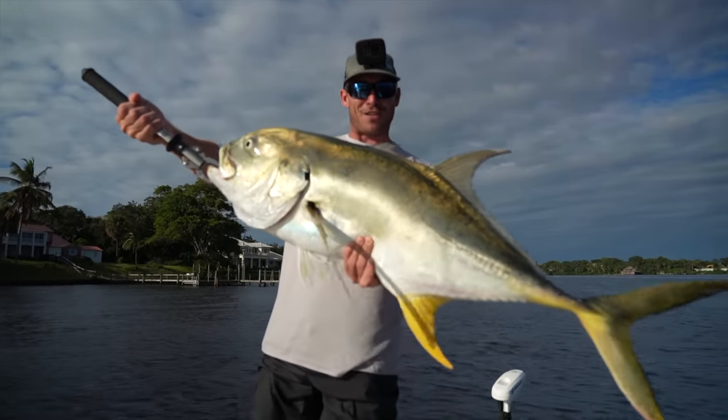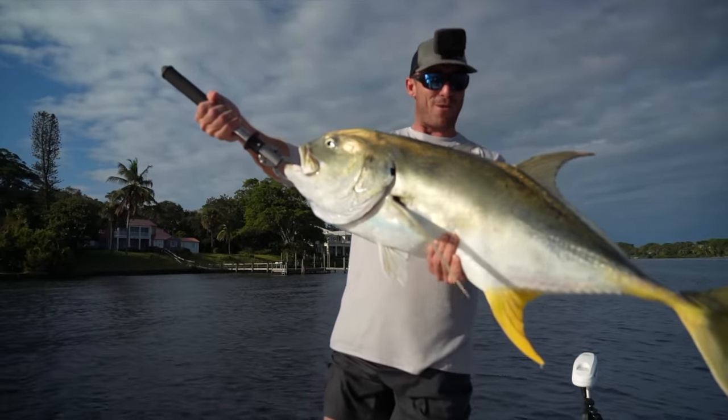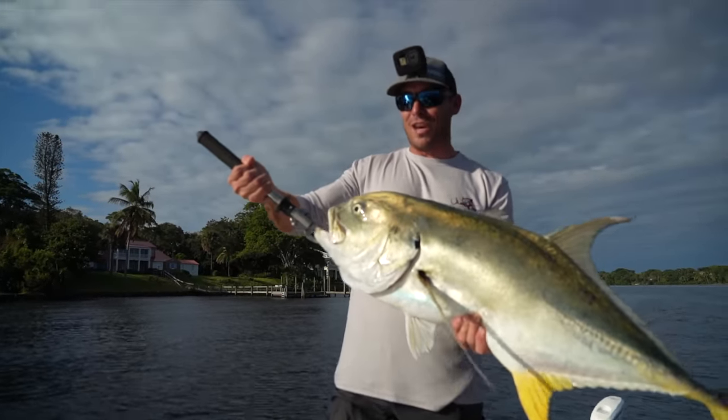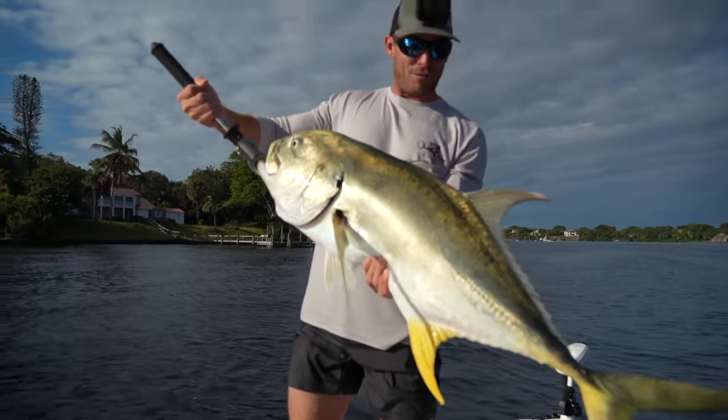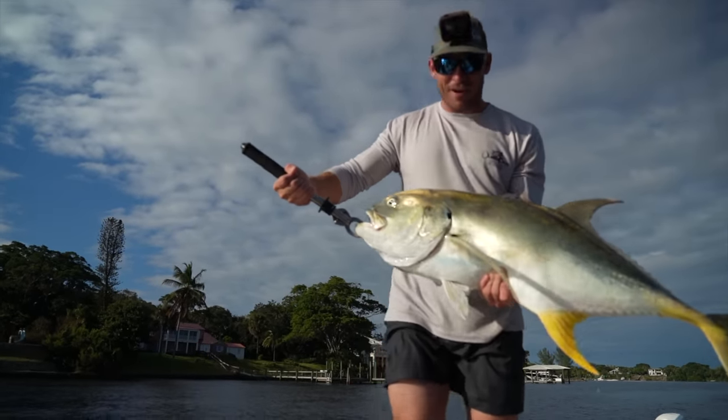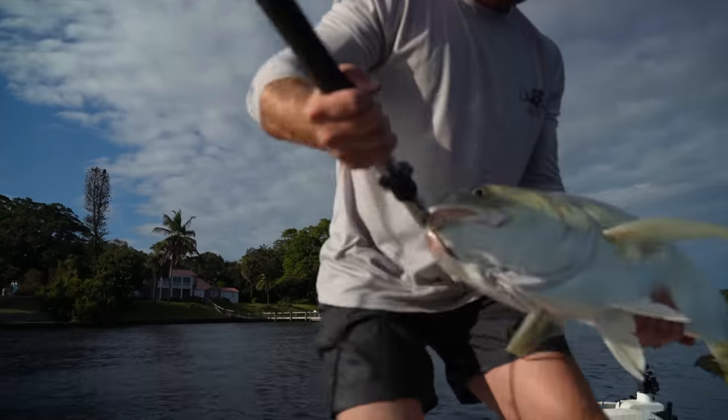get super excited when these guys are blowing up their mullet or blowing up their topwaters. But man, appreciative of this fish, appreciative of that battle that she just gave us. And you know, I can't ever say I've jumped in the water and swam for a jack like that before, literally neck deep water. But we got her, we're gonna get a release now.